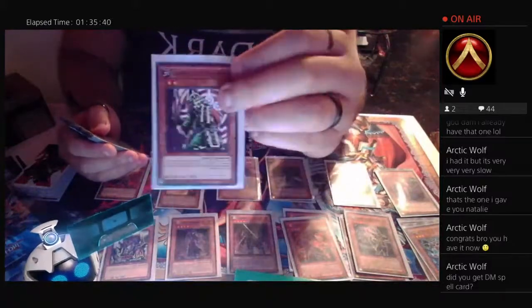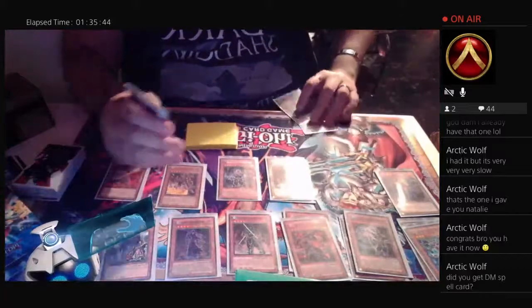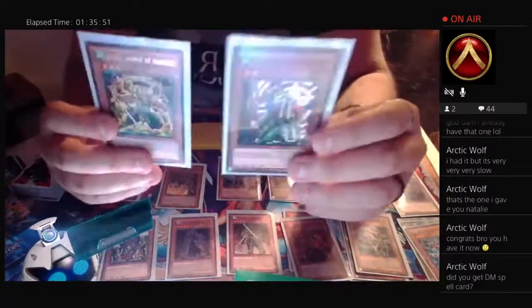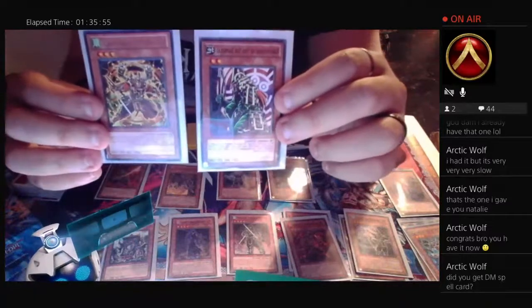This is what I'm on about. Kamigasha of the Six Samurai, it's a level 2 tuner. So if you've got him, normal summon, special summon due to the effect of Kageki, because Kageki allows you to special summon one level 4 or lower monster.